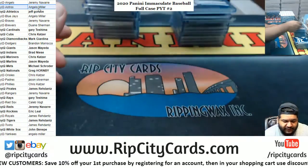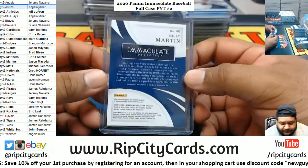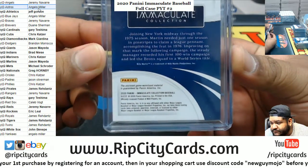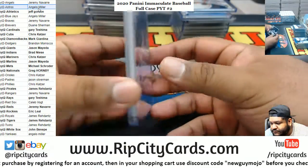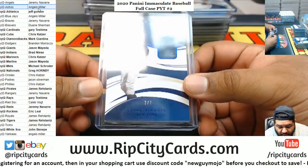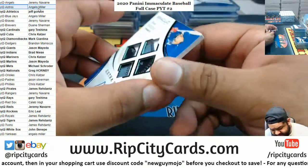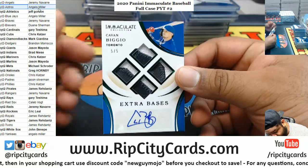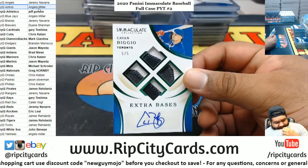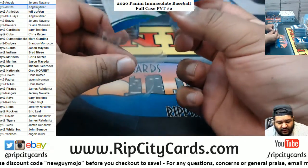hopefully a Jordan awaiting you too. Let's see. It says it's game worn used material. So there's that. Probably a piece of the jacket. Never seen this before. Oh, damn. That's a nice patch. Kevin Biggio, 5 of 5. That's nice, too.